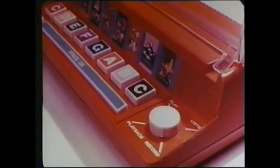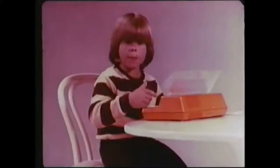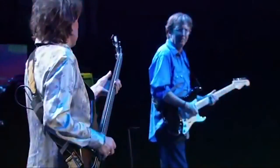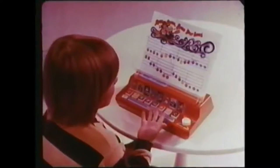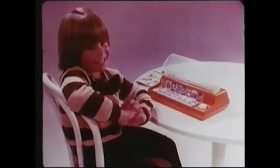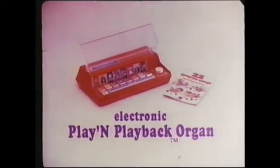It's nice how much technology has improved. Watch now. Hi, here's a toy that does something pretty impressive. It's the electronic play and playback organ, battery not included. I've been pressing notes just any old way. Now this is what it does. And plays them back like a real tune, or tunes of its own, or tunes from the songbook, so you can record, play, or listen. How's that for a music maker? The electronic play and playback organ with color code songbook, new from Kenner.